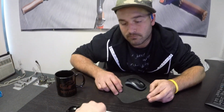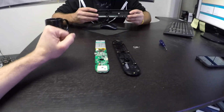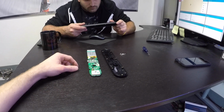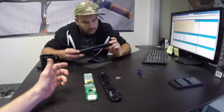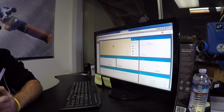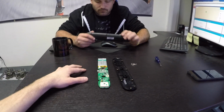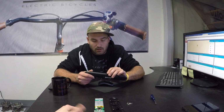I think it's a neat concept, and it's fun to see what's happening in the space. It came with pretty good instructions, but I had no idea about this portal until I really started working with it. I didn't realize they had a separate site. It makes a lot of sense. Do you have any thoughts about this thing as just a third party? I like the concept of it. I think it's really cool to have a GPS system that you can put on your bike.